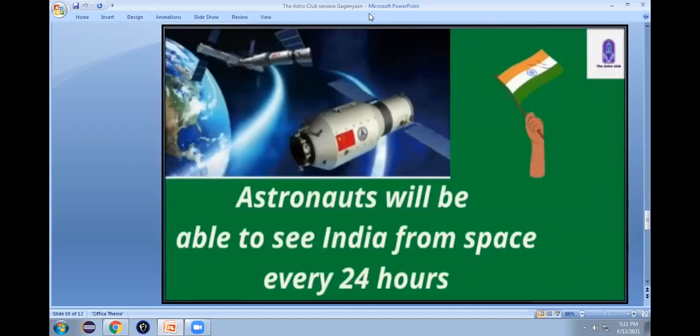The entire thing you can see in the picture is called a capsule. This capsule will rotate around the Earth every 90 minutes. So it takes 90 minutes to rotate around the Earth. And the astronauts will be able to witness the sunrise and sunset also. The 3 astronauts will also be able to see India from space every 24 hours, where they conduct experiments on microgravity.